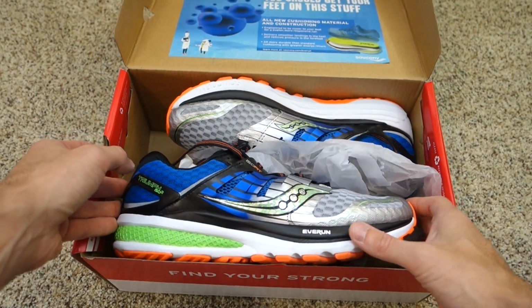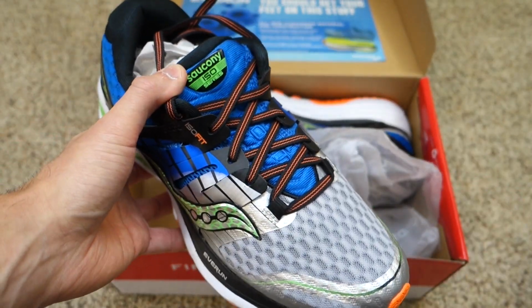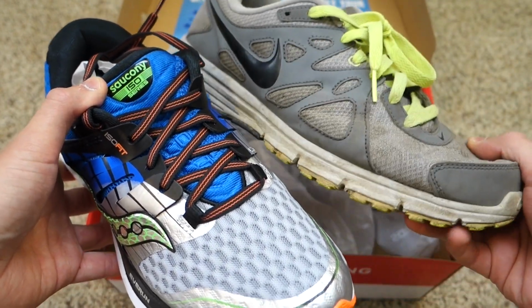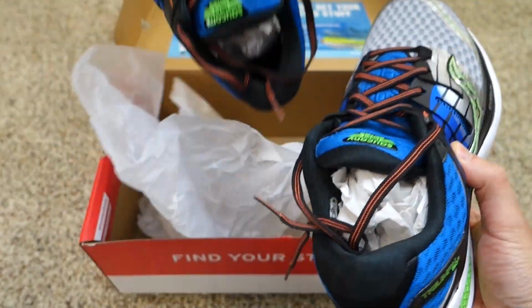I love these shoes. As soon as she brought them out and I saw them, I loved them. So they're kind of flashy. I know that's kind of in right now. Not to say that the old ones weren't flashy, they had the neon shoelaces in there, but they were pretty gray and kind of boring. These ones are a lot more exciting, and I'm very happy to have these.